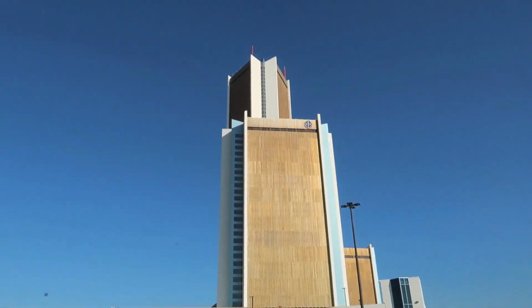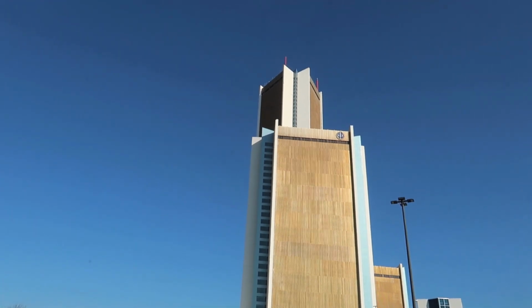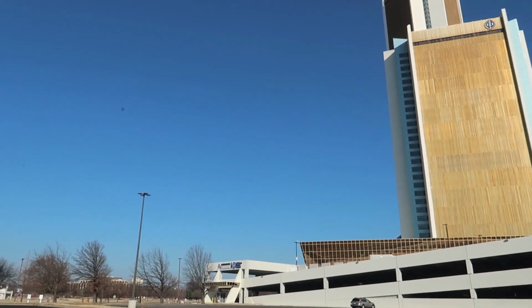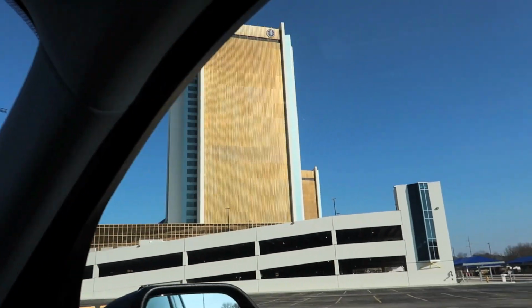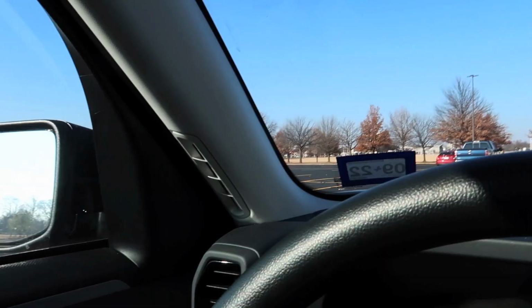If he would have built it in downtown Tulsa and maybe not built it to be so garish with all the gold, he probably could have sold it as an office building and got quite a bit of money out of it. But anyway, it appears that it is a hospital again, so that's pretty cool. Awesome building, interesting story behind it.